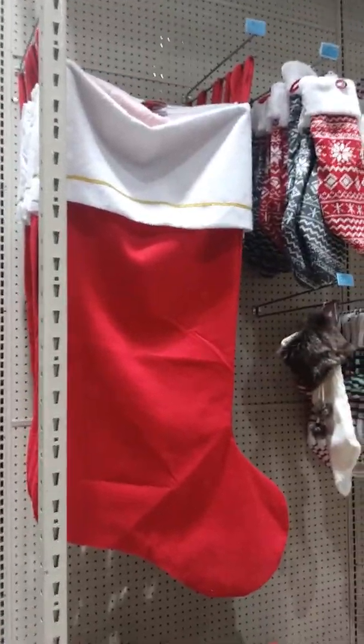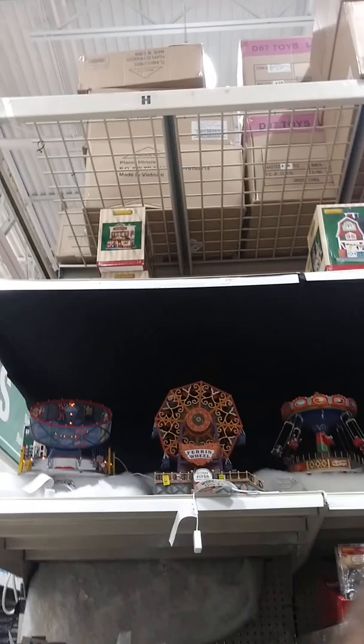Guys, look at this huge stocking. We already got our stocking, though. Oh, turkey. Okay, so we'll show you guys the tree when we get home. Oh my god, and our stocking. Oh my god, look at this. Look at that.